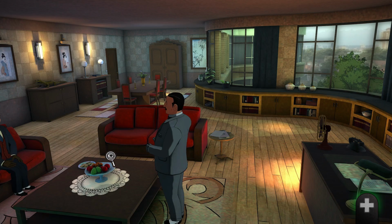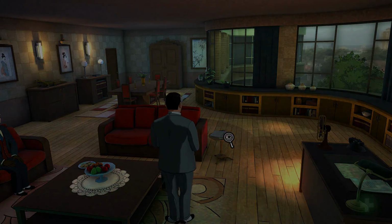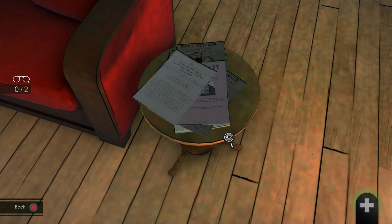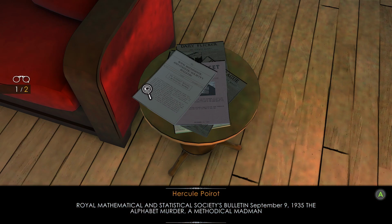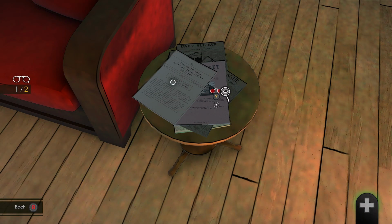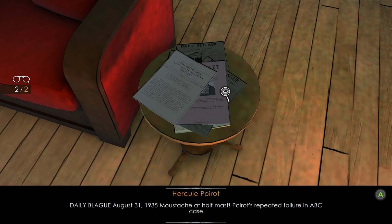This Agatha Christie: The ABC Murders video shows you how to complete the end of the game, and you should get the majority of the achievements if you followed the other four parts of the video series. First thing to do is to check the newspapers on the little table by the red sofa. Daily Blag, August 31, 1935.